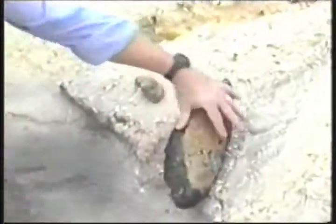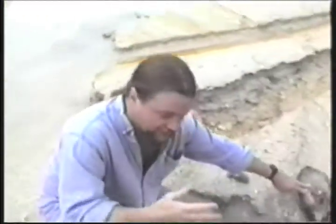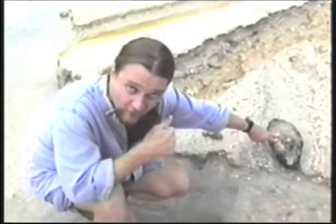It's called coquina. This is coquina. It's a conglomeration of shell and sand, and it's all pressurized together to make a very, very strong rock that can last thousands of years. And there's tons of it here. But unfortunately, up so far, no fossils.